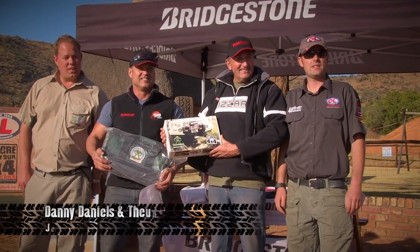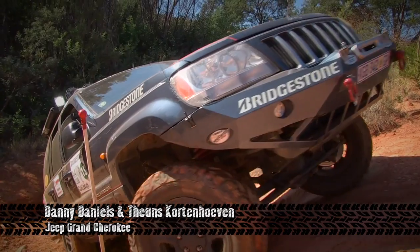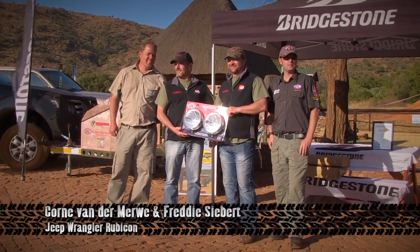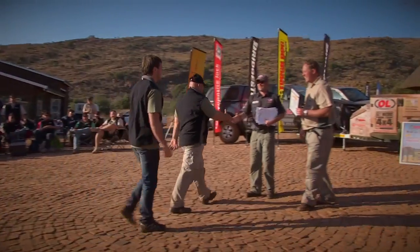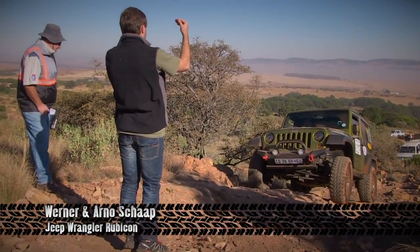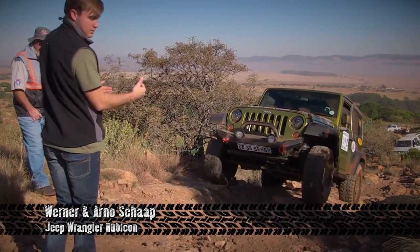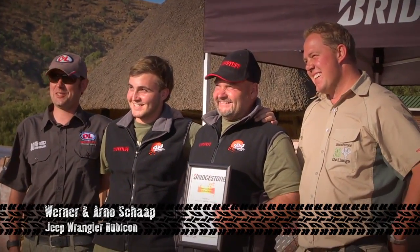And in 3rd place, Danny Daniels and Tiens Kortenhoven in the Jeep Grand Cherokee. In 2nd place, Corne van der Merwe and Freddie Siebert in the Jeep Wrangler Rubicon, and completing a Jeep whitewash for the day, Werner and Arno Skarp in another Rubicon. The Skarps clearly had a perfect 4x4 kind of day, winning both the environmental prize and winning the event with an outstanding score of 950 points.